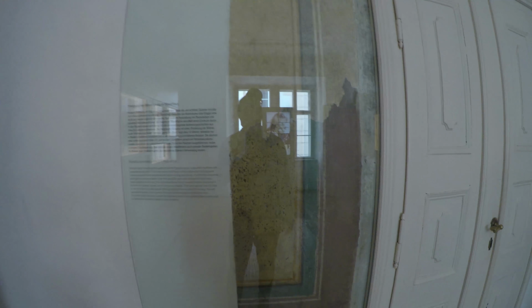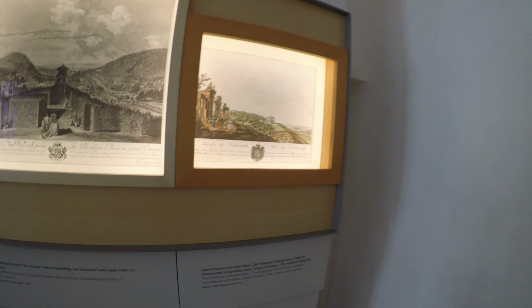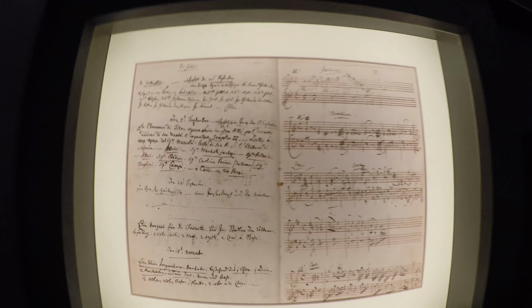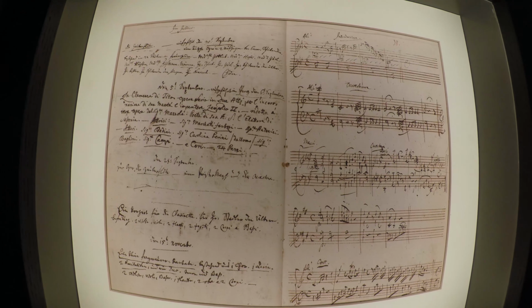These times were very lucrative for composers with much knowledge, much profession. Again, some illustrations of that time. Some notations, so that's the original notation.